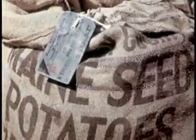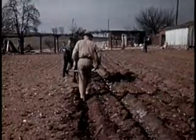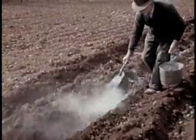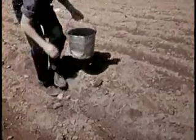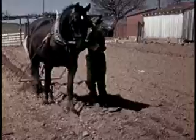Certified seed gives best results. Look for the blue tag. Potato rows are 3 feet apart, 4 inches deep. A complete commercial fertilizer like 5-10-5 is spread in the furrow and mixed with the soil before planting. The seed is dropped 1 piece to a hill, evenly spaced about 1 foot apart. Covering may be done with plow or with hoe.